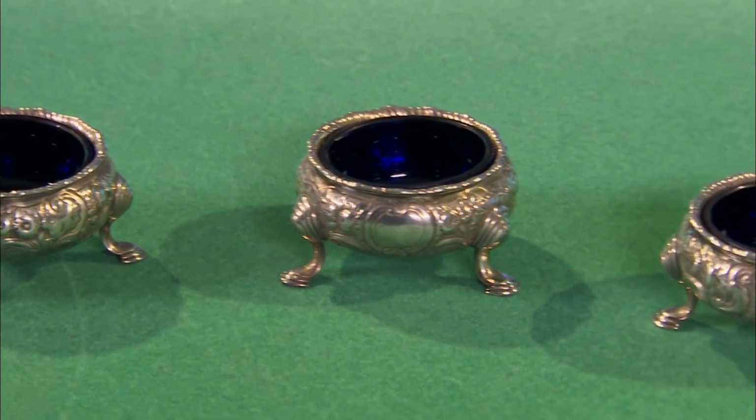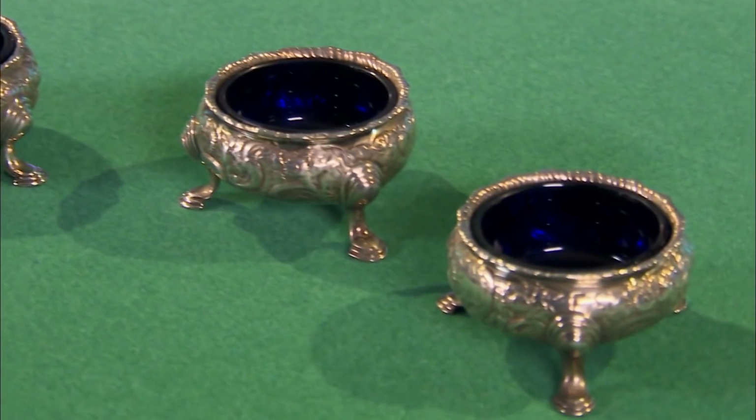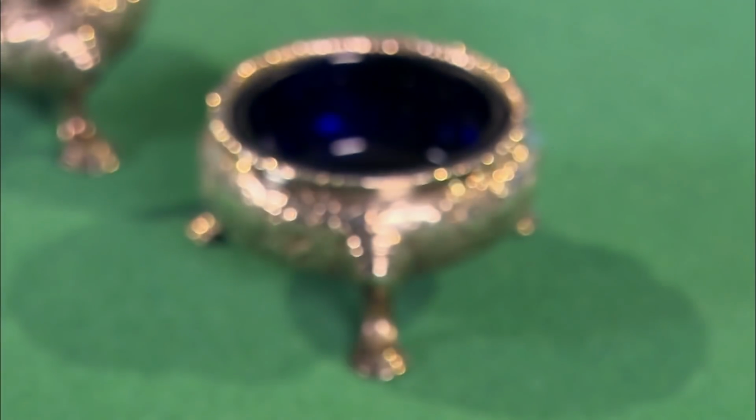Well, you've brought me in a lovely set of four salts here. What can you tell me about them? Bought them about 5 years ago in a shop in Stratford-on-Avon. I like the fact that it was a set of four. We collect Bristol Blue glass, so I like the Bristol Blue liners. I then did some research and found they're London 1747. David Hennell is the maker, and it's his very early mark. It's his first mark. That's right. Normally these sets are broken up. You normally have two, or even one.